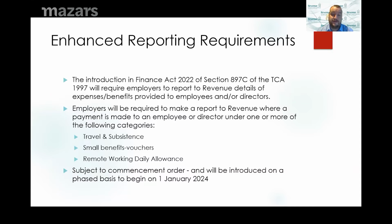What that practically means for an employer is that any payments made on or after the 1st of January 2024, regardless of when the payment refers to, but the payment itself, if the date is the 1st of January or after that, then that must be reported as part of the enhanced reporting requirements.